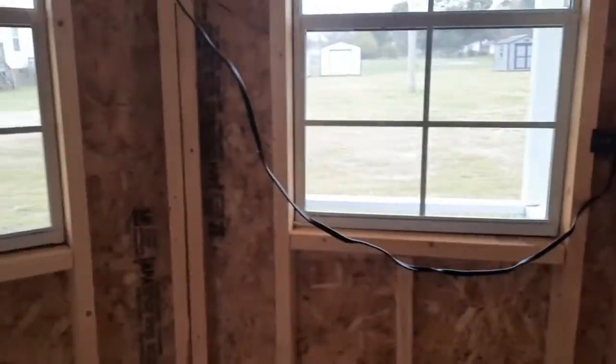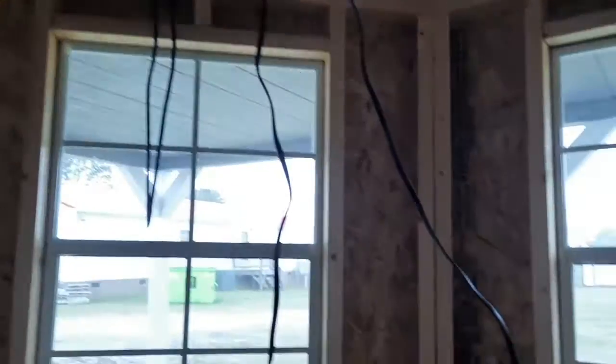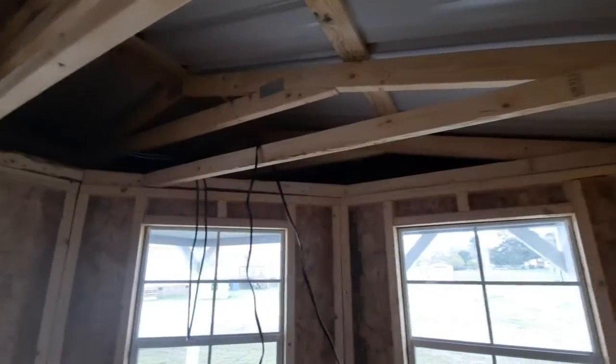See, they already put outlets in it with plugs. Somebody bought this, and I guess they changed their mind, or they found out they couldn't do it through the county or something. Who knows? There's a tiny little space up top you can put things. That's nice. You can barely see it, but you can put your whatnots up there.